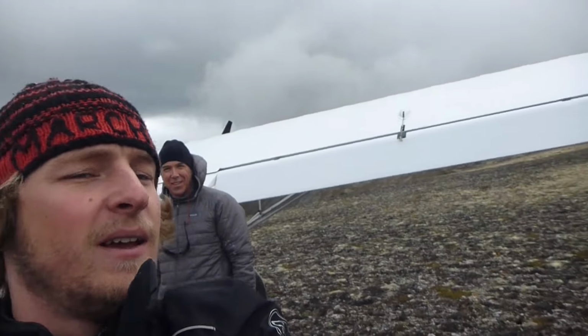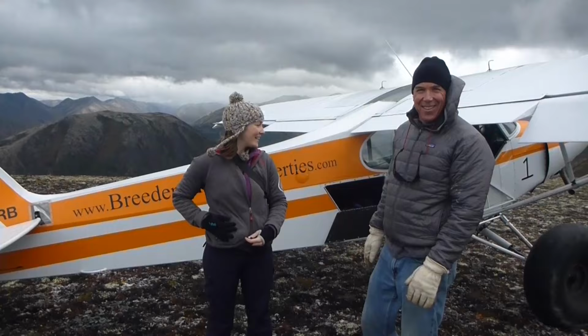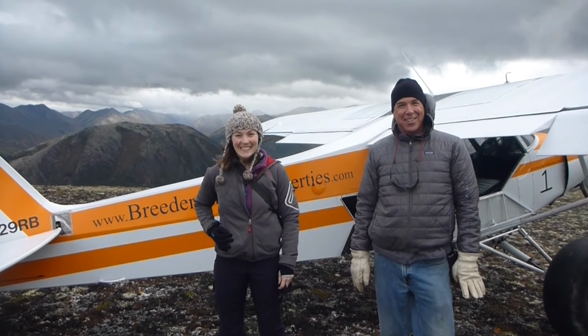So, welcome to the top of a mountain. It was a long ride up here. Of course, we travelled by Super Cub, which is the only way to travel. We do, however, have a different Super Cub, because we now have an airborne Super Cub. It's Bob's Super Cub, and it is awesome up here.